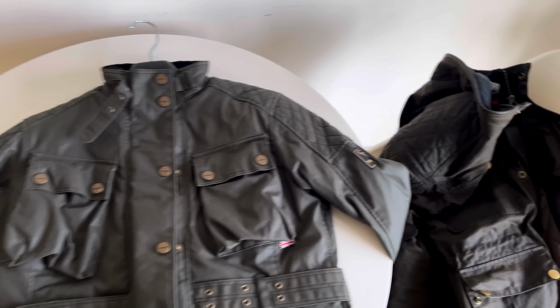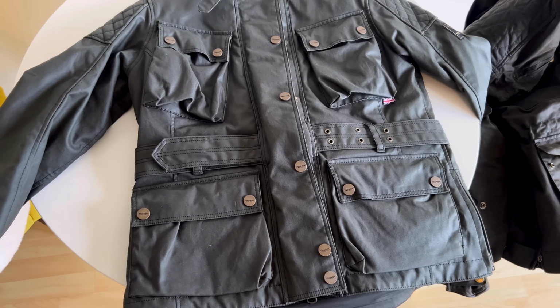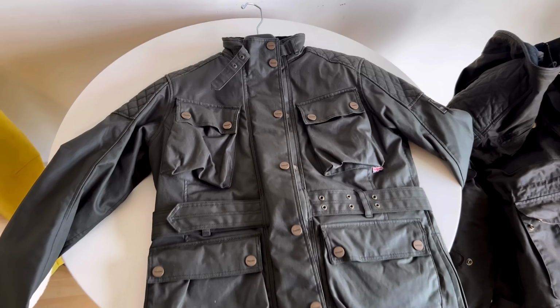For the ladies one as well, the Beck 2 jacket. Monika's gone for a large in this. She's sized up for this and she's glad she did because a large is the perfect size for her. So I would suggest sizing up for the Triumph Beck 2 jacket too.